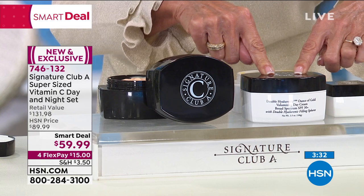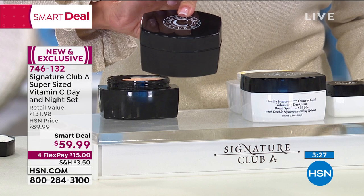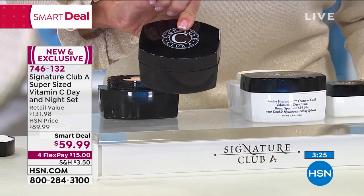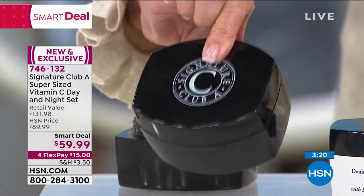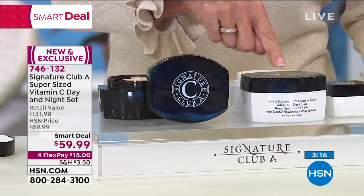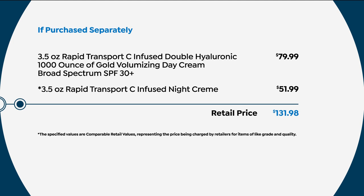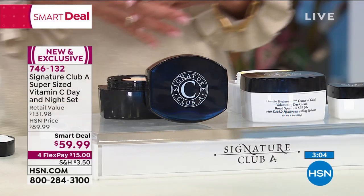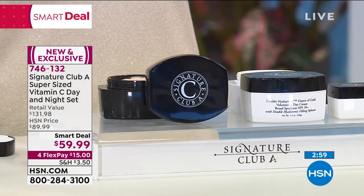But today, for $20 less, we're going to give you the gigantic 3.5 ounce double size of the night cream for $51.99. You are not paying a penny for it. $51.99 here, over $79.99, and actually even more if you were to go out and buy 3.5 of these separately, right? You'd be paying more than $79.99. But enjoy the four flex pay. $15, as we talk about, on absolutely any credit card. $12 on your HSN card.